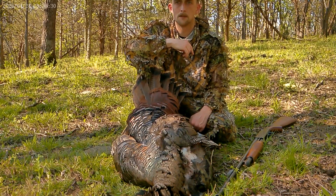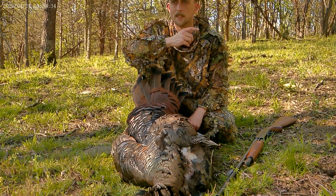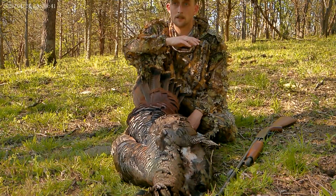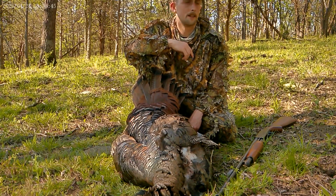The shot hit a little low. Got him in the lower neck area. But it is what it is. It was a little farther than I wanted, and I was kind of camping when I shot, so it wasn't the best angle. But I had a clear visual of his head and his neck and everything, and he was dead when he hit the ground.